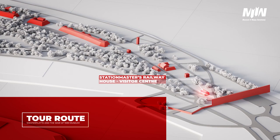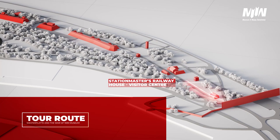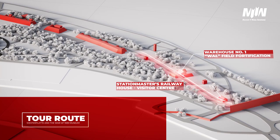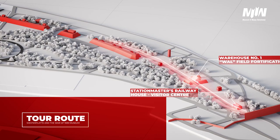The route will then lead you along the tracks of a former railway line. This is how you will come to the exhibition in warehouse number 1, dedicated to the history of the peninsula and the depot until August 1939. The reconstructed Wał field fortification is an element of the peninsula's field fortification system.